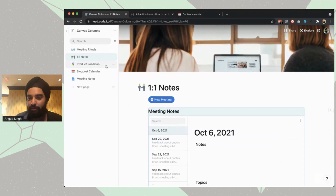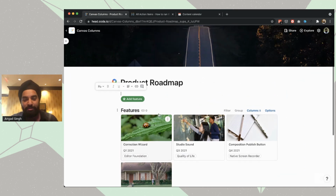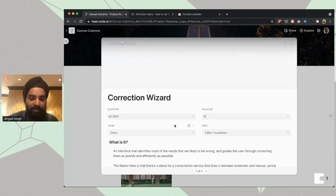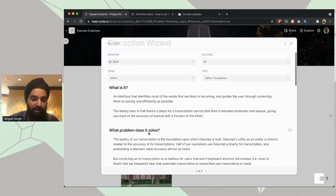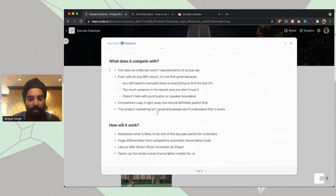Obviously, this could be applied to all kinds of rituals like CRM. Here's a product roadmap that a real customer is using. And so here they have upcoming features that their team is working on. And you can see that when you open this, you have a combination of some structured fields, like which quarter is this product going to release, or what's the team that's working on this. But they've also added some canvases for people to answer some questions around a feature. And so obviously you have the full power of the page.